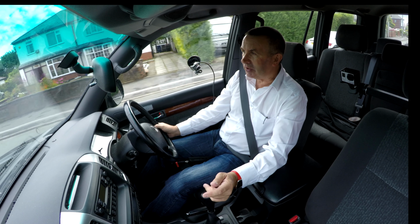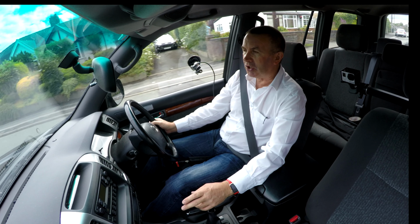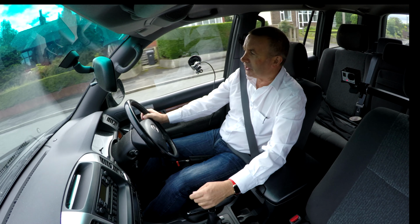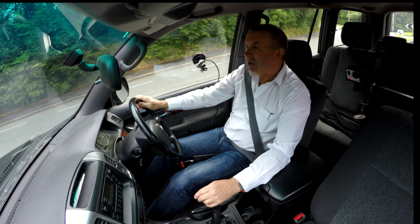It's great to drive. I went to pick this vehicle up, so I already know it's great to drive, but we still do this test drive so that we can inform the workshop if there's anything that we think's wrong, so that they can take care of it.